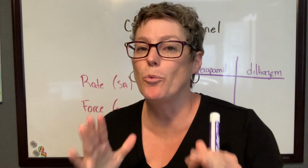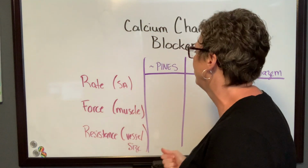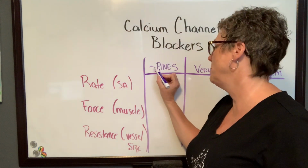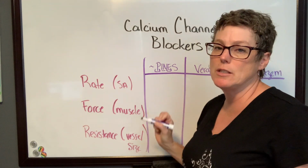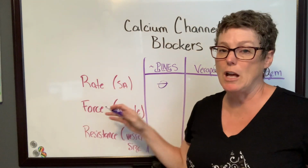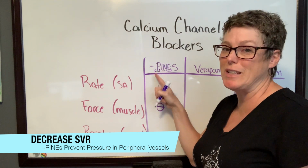All right, so now it's time to look at where these specific drugs have an affinity towards. So they're really drawn to really work in a particular area. Now, amlodipines, if we use P-I-N-E-S as some clues, we could look at this as the P prevents pressure in the extremities. And so we're looking at that peripheral resistance. And so is it gonna affect rate? No. Is it going to affect how strong my muscles contract? No. It's going to prevent pressure in the extremities.